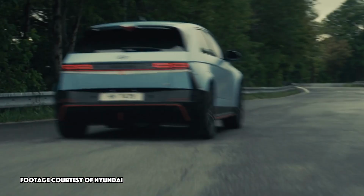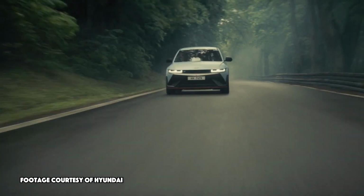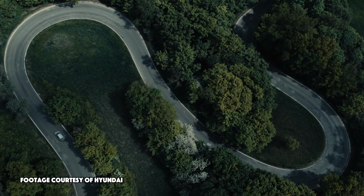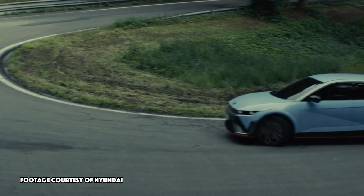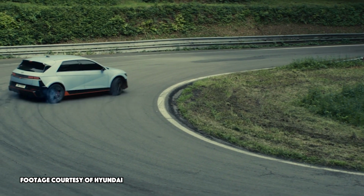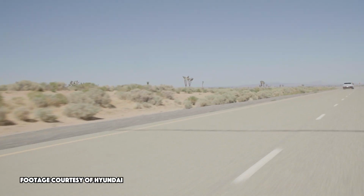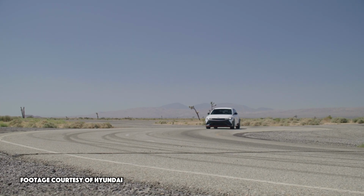Now, of course, if you don't know what the Hyundai Ioniq N is, it is the performance version, the N version of the Hyundai Ioniq 5, which I am a big fan of. I think it is just a really, really cool design vehicle. It's a decent sized SUV, but has kind of compact vehicle styling. I actually saw some people getting into one the other day, and it always surprises me how big it is but how small it looks.